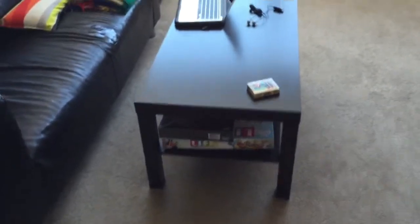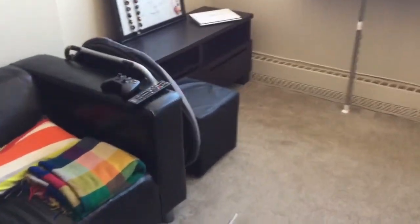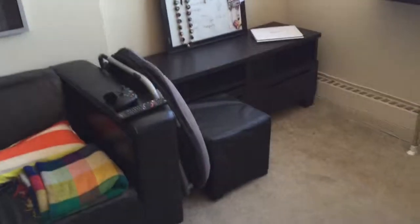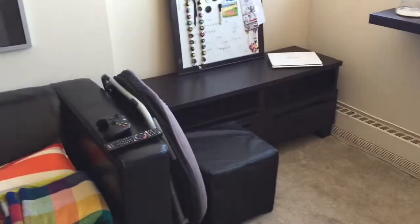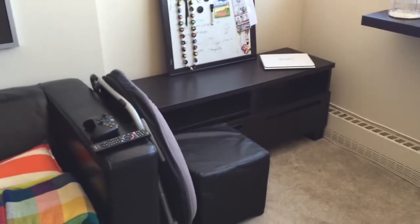Carrying over, you have the couch, yada yada. Carrying over, you've got the old TV stand that we'll be selling in the near future. Just kind of got it to move out of the way, but it kind of looks cute if you just, instead of just leaving it, move it over and make it look like a bad haircut. If you're gonna have a bad haircut, at least own it.